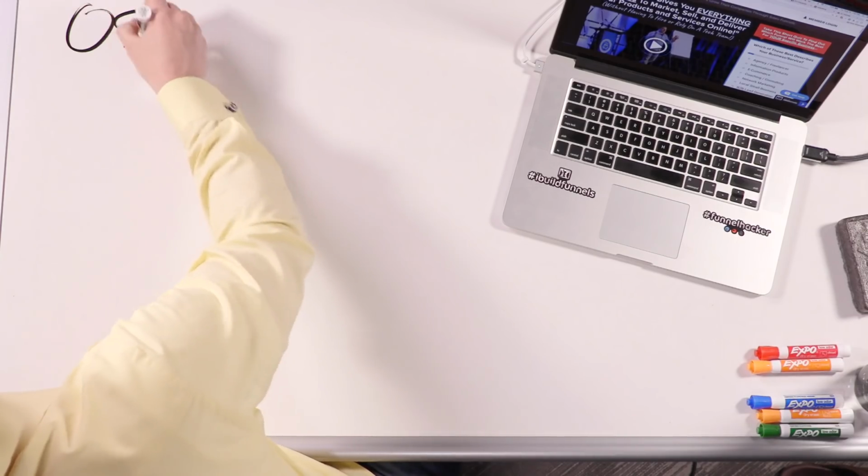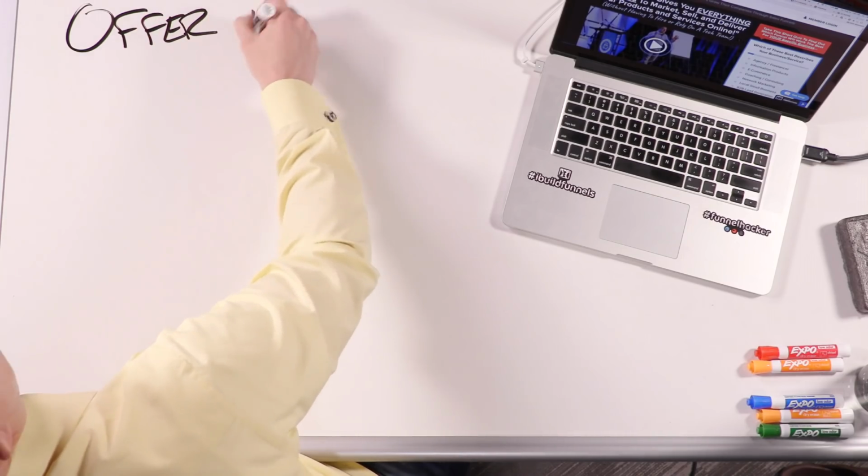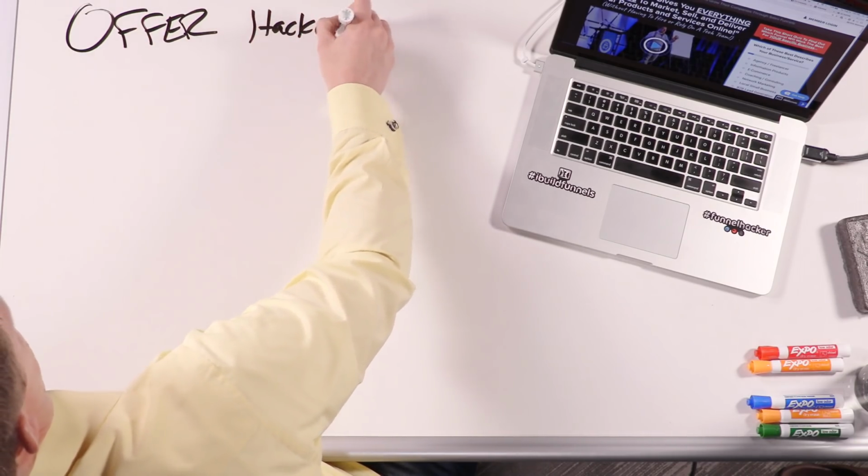Now, before we get too deep into offer hacking, I need you to understand a couple core concepts that are super necessary. These things originally came from the Expert Secrets book. Hopefully you've had a chance to read it. If not, you should make sure you're reading these books, because a lot of the core concepts, I go a lot deeper into those inside the Expert Secrets book and .com Secrets book.